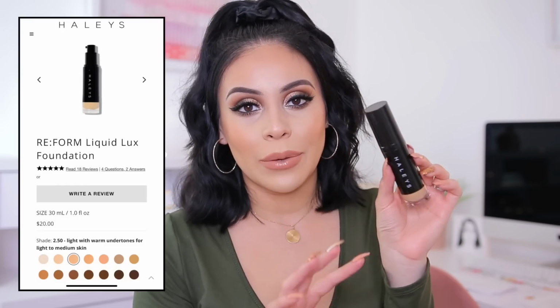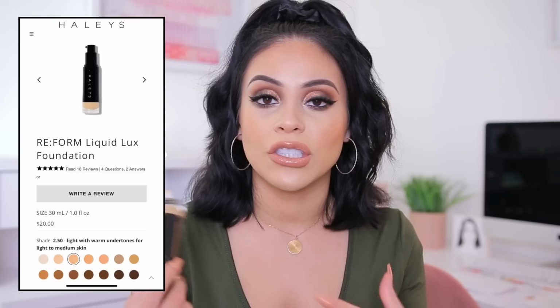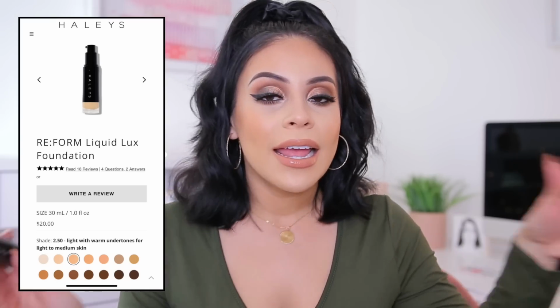Next up for foundation, I have the Hailey's Beauty Reform Liquid Luxe Luminous Foundation. I love this foundation. I'm wearing it today, and I just feel like it is the most pretty, natural, luminous foundation, perfect for every day, but it has really great coverage. If you didn't like the Wet n Wild Dewy foundation, but you're still looking for a dewy foundation, I think you would like this one because it's not as dewy as Wet n Wild.